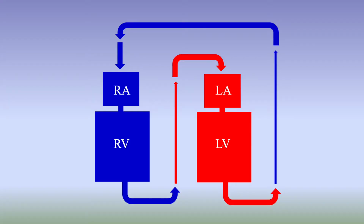If we consider the pathophysiology here, we have the right atrium and right ventricle in blue, the left atrium and left ventricle in red, and the blood pressure in the aorta is perhaps 120 over 80 millimeters of mercury. Blood pressure in the left ventricle in a normal situation is maybe 120 over 5 in diastole. Left atrial pressure has to be just a little bit higher than left ventricular diastolic pressure in order to fill it, so we'll call that 6. And the pressure in the pulmonary vein and pulmonary capillary might be 7 millimeters of mercury. So that would be our normal setting.